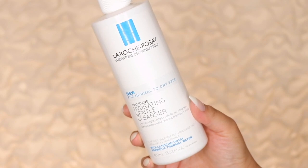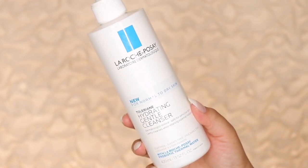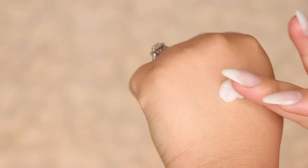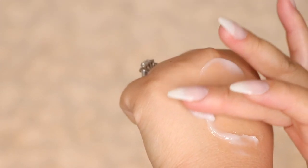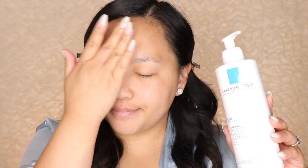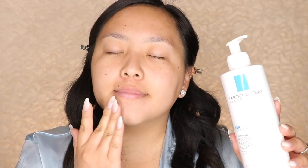I like starting off my routine with the Roche-Posay Hydrating Gentle Cleanser, and what I really like about this is the milky cream texture and the gentle formula. It really helps restore the skin and retain essential moisture, leaving my skin feeling really comfortable and hydrated.